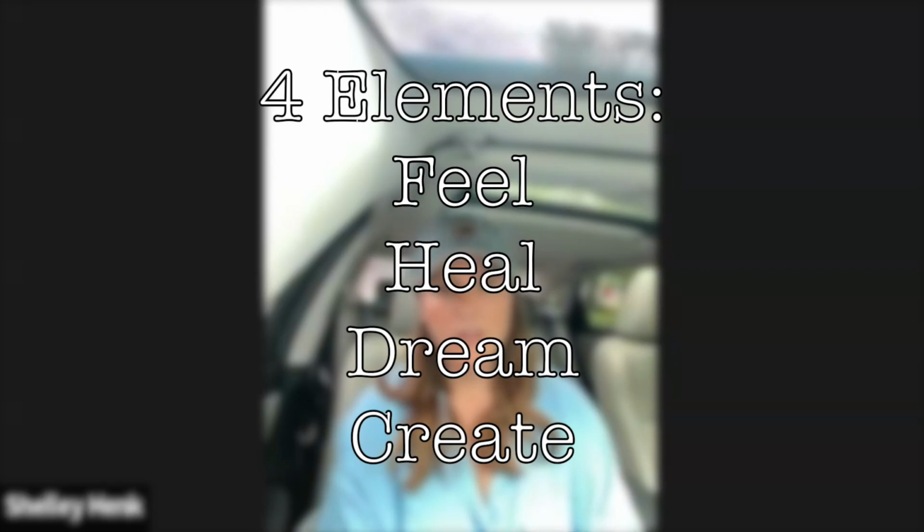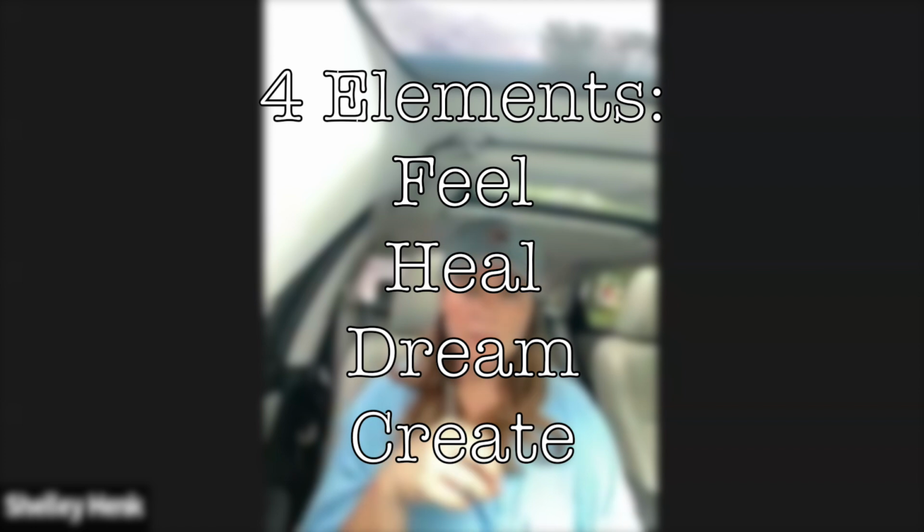It's my favorite. And the Finding Beautiful School of You is my core offering and sort of the container that holds everything together. I teach my framework called the 4 Elements of Wholeness. The 4 elements are feel, heal, dream, and create. We really do a deep dive into what each one of those steps looks like in the healing process to wholeness. And then we use artful story work to work through each one of those core pillars.